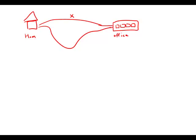I'm going to say that has a distance of x, and the longer route I'm going to say has a distance of y. So when she drives from her home to her office by the shorter route and returns by the longer route, in other words, when she drives x and then drives y, the sum of this is 42. Well, if x plus y equals 42, by itself that gives us no information for figuring out the value of x. So by itself that statement is insufficient.